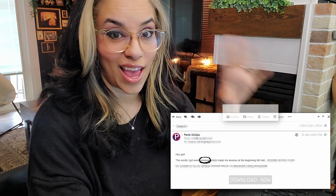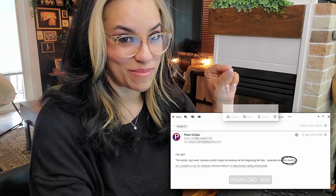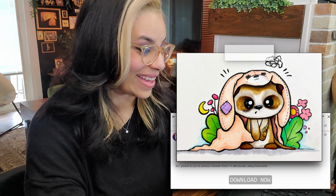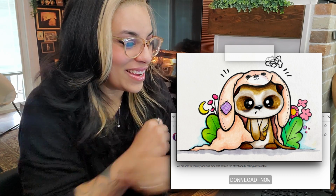Okay, so Paula has actually already emailed me her little character creation. I want to take a look at that. So the words she got were anxious for the temperament, a wearable, and a tiny mouth. Oh my gosh. He is so cute. It's a little meerkat. And it looks like he's wearing like a little bunny snuggie blankie. Oh my gosh, this is so cute. I don't know how to make it creepy.